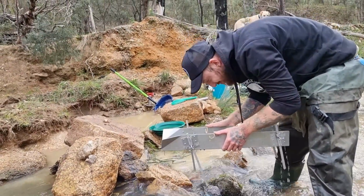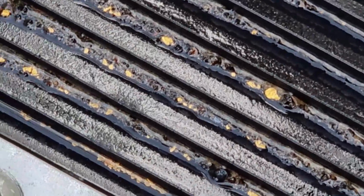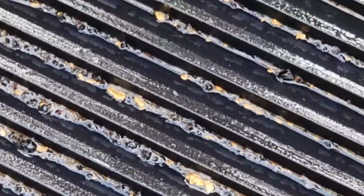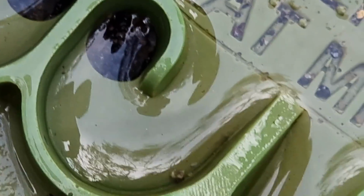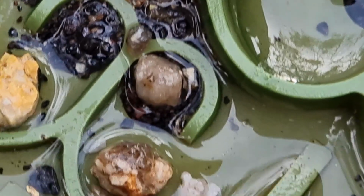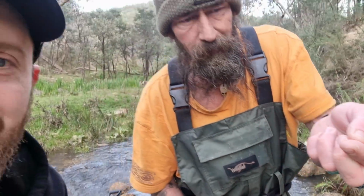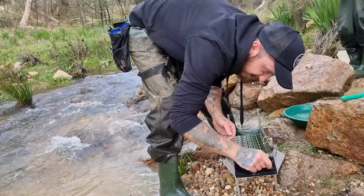Holy shit! It is almost impossible to show you on camera just how much gold is sitting in this mat. Every riffle is loaded with pieces. And that's not even including going down to the dream mat. The letters are full, the cells are full of gemstones and black sand and gold. Ooh, that's a nice piece, man. Yeah, that is like a little nugget.